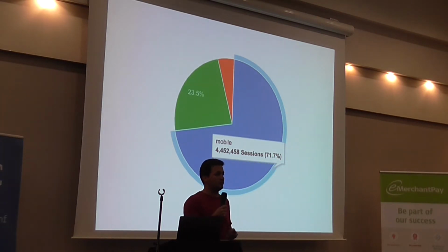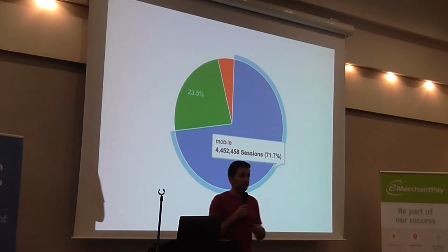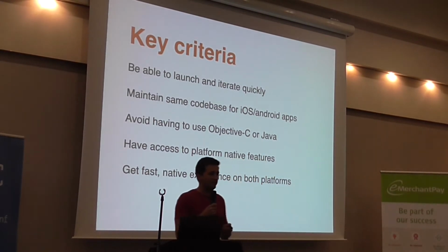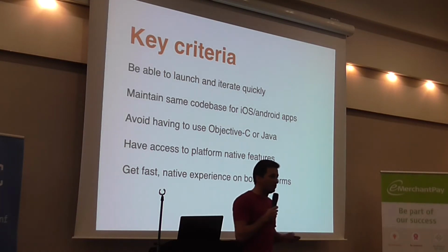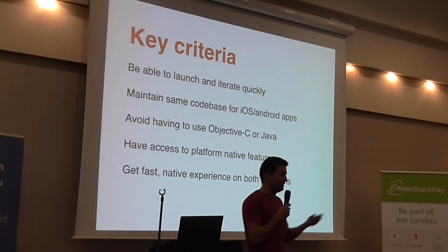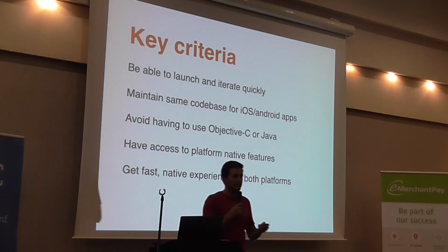And once we decided that we need to get serious about this, we need to build something, we also had this technology choice. What do we do? What do we use? What do we choose that can help us move quickly? And naturally, because we had been doing websites up until this moment, we really wanted to have all of the same benefits, like being able to launch quickly and iterate quickly, try to maintain the same code base, avoid Objective-C and Java if we can, at least as much as we can. But at the same time, we also wanted to have our cake and eat it by getting access to native features, to have a fluid experience, and all of the platform-specific features that you may get.